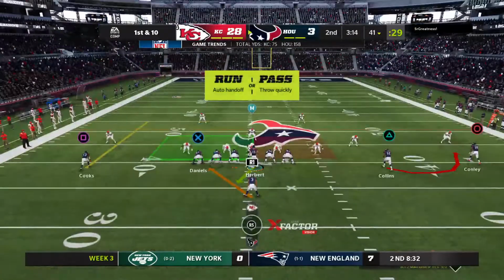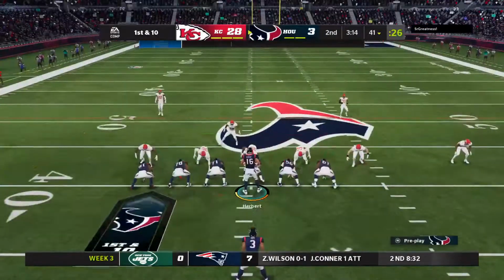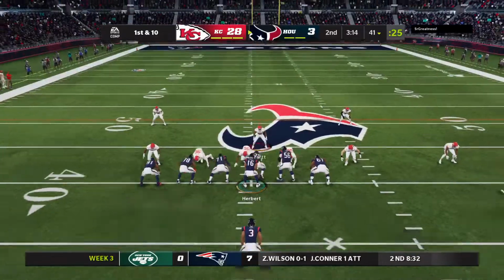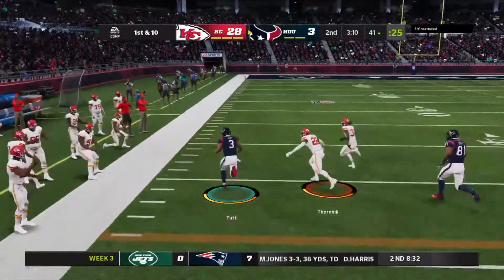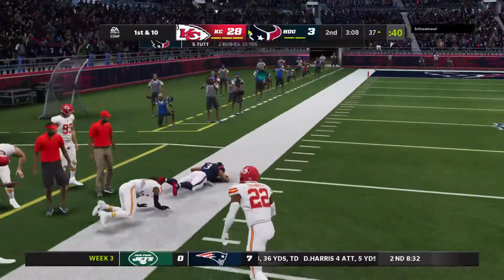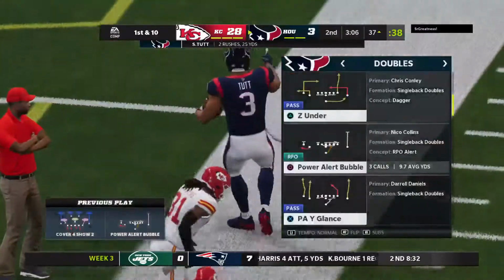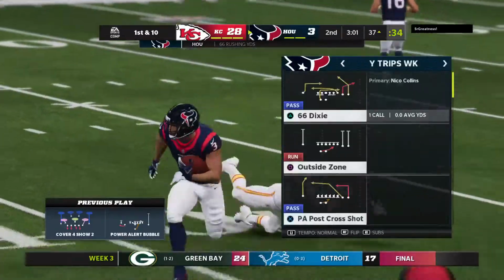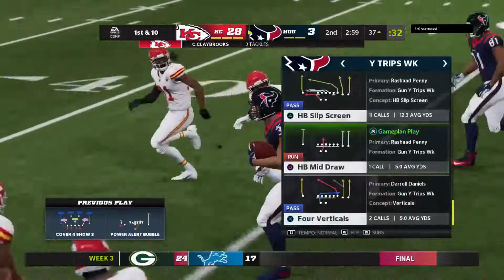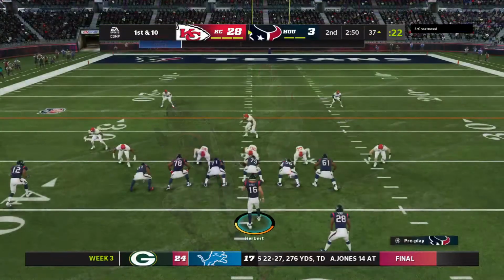Good starting field position for the Houston Texans here as they come up 1st and 10 at the 41-yard line. Now a handoff here to his running back. And they'll get this well past midfield before being stopped just before the 35. Exactly what they needed right there, because they needed to use the ground game to take some pressure off, because the quarterback's been struggling a little bit.